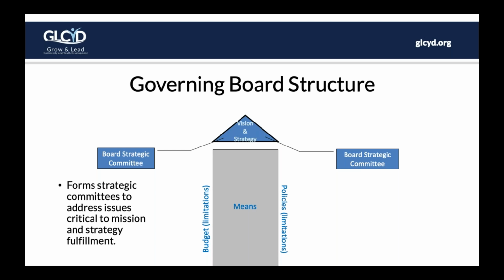So really this shift from doing the work of the organization on every level to being that guiding force that is the foundation behind the organization, to help move them forward. And one of the ways that a governing board does it is by forming strategic committees that usually address a specific area of need in the organization, and then they'll work to help shore up those areas and help problem solve in those separate areas so that the mission can be fulfilled even on a greater level. It's actually maximizing what they do.